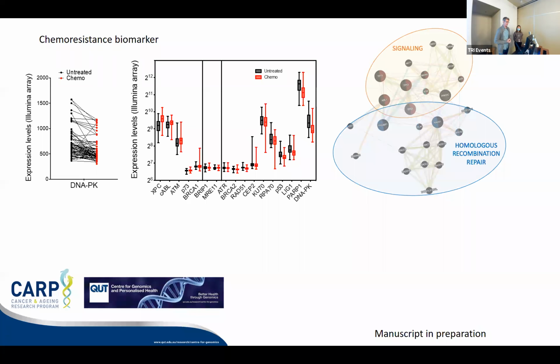So we did STRING analysis, and knowing that homologous recombination repair is important, we put in all this gene expression profile data and did a STRING analysis and found this. Again, we find a homologous recombination repair node, but there's also a signaling node as well that relates. And again, this is important for c-Abl.